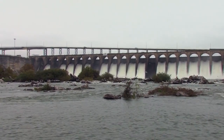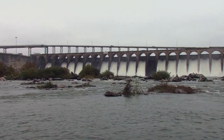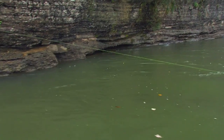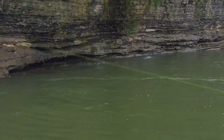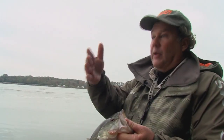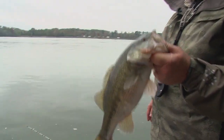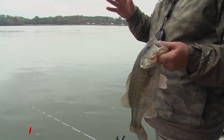TVA spilling water, current's coming hard. They're not going to fight that hard current. So they're coming in here and pulling on these bluffs, anywhere they can find an eddy pocket to get out of it. We haven't got any big fish yet, but we're getting the little ones, and all the fish are going to move in. We've broken off 3 times. That's true. We've been popped 3 or 4 times.